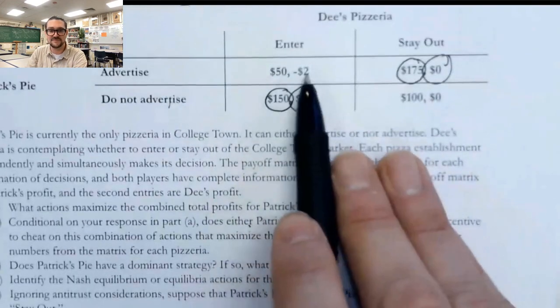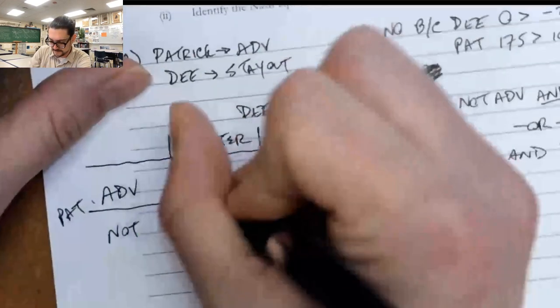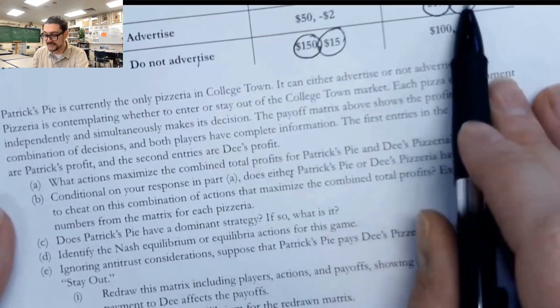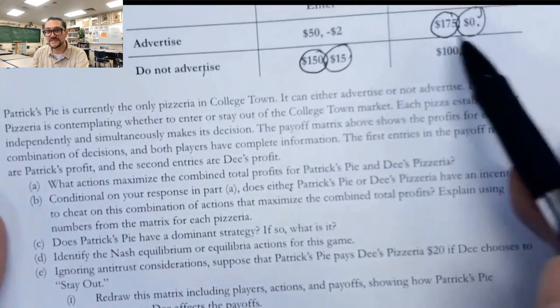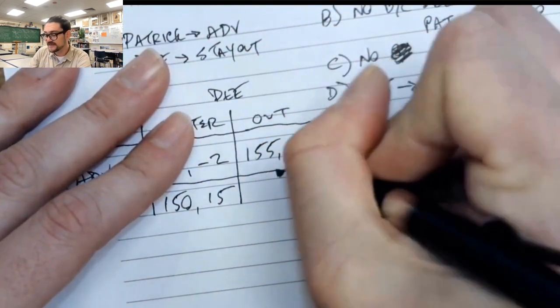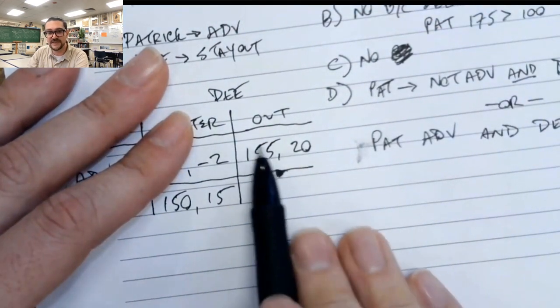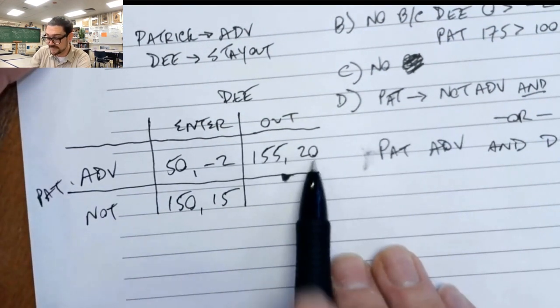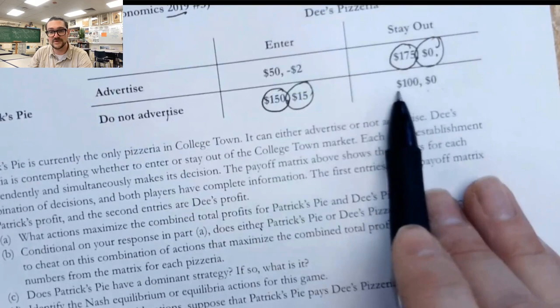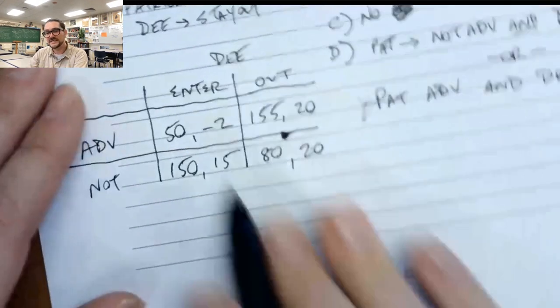It's only the ones on the stay out that will change. So 50, -2, 150, and 15. Now for this one, if Dee takes the money, then they get $20. But the 175 becomes only 155. So 155 and 20. And again, what we're doing is just taking $20 and shifting it from Patrick over to Dee because they stayed out. Now Dee is going to get 20 bucks if they stay out for the bottom one as well. We're just going to take the 20 bucks away from that 100. So we have 80. So now we've reestablished what the numbers are going to be.